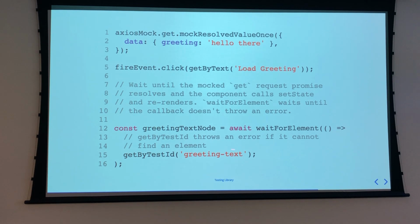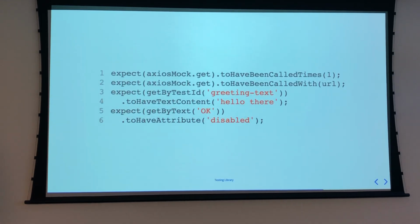And now, wait for the element and see what it returned, right? Here's where I get access to the greeting text component using get by test ID. And here, I'm doing my assertions. Now I'm checking, okay, was it called, how many times was it called? It's called 1 time. What URL was it called with? And then I'm checking, hey, what was the greeting text? You said load greeting. The greeting text I expect is hello there, and I have it. Did it also make sure that there was a button called OK, and was it disabled, right? So this is how you would wrap up that test.